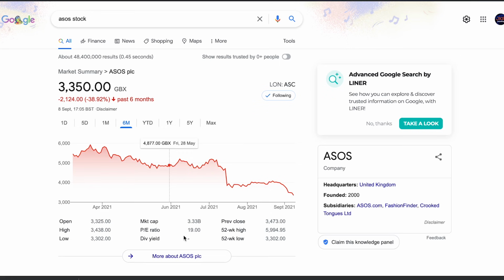This is okay if it was an average company, but when we get into the financials, you'll see ASOS is not an average company. It's got very good growth, a very good balance sheet, good profit, good revenue growth, and to trade at a 19p ratio is probably not fair for a company like this as well.